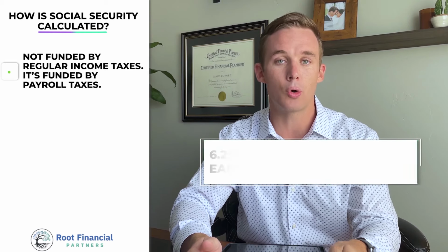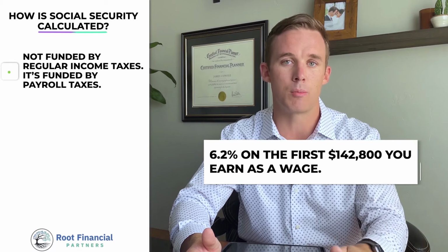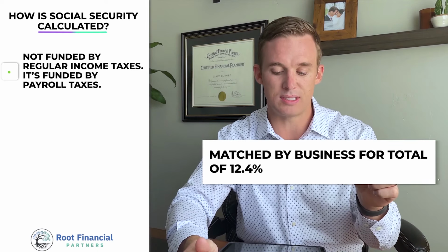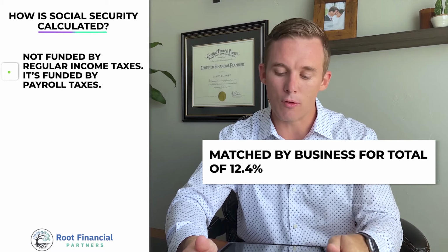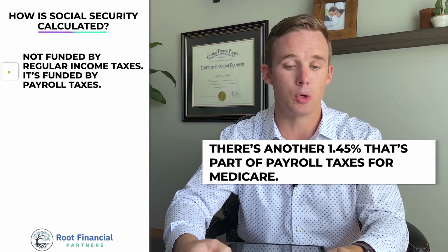So on every dollar that you earn up to a cap, and that cap this year is $142,800, every dollar that you earn in wages, 6.2% of that gets paid into Social Security, and that's withheld directly from your paycheck. Now, your employer is paying an additional 6.2% up to that cap. So a total of 12.4% is going to fund Social Security on the first $142,800 of income that you earn. Now, there's an additional amount that goes to fund Medicare, but we're talking specifically about Social Security right now. So that's the income that's going to fund Social Security, and that's what's going to pay retirees the benefit that they have.